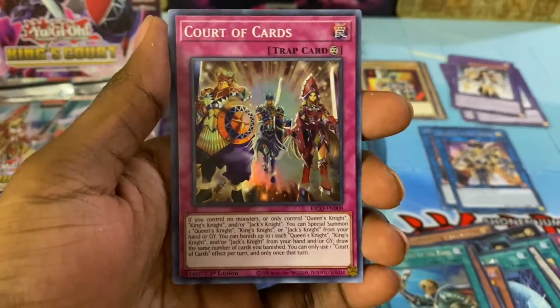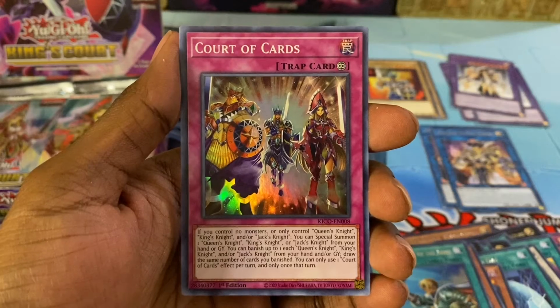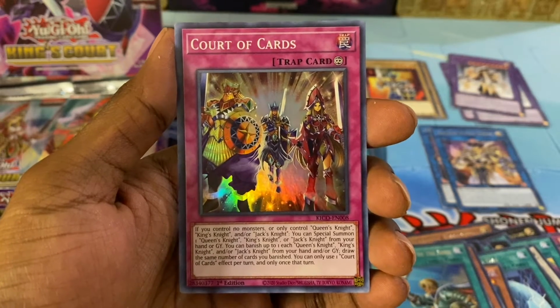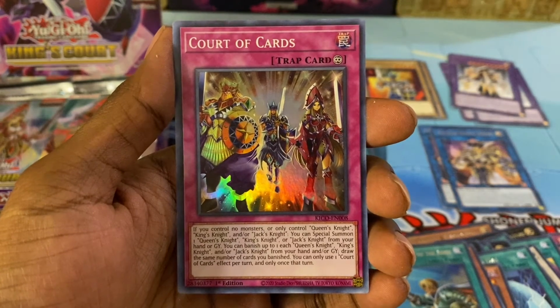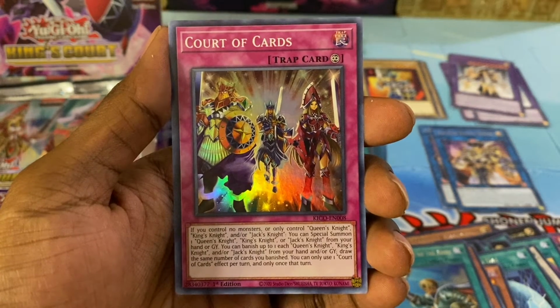Court of Cards. All right. This is a continuous trap card. What does this do? If you control no monsters or only control Queen's Knight, King's Knight, and/or Jack's Knight, you can special summon one Queen's Knight, King's Knight, or Jack's Knight from your hand or graveyard.